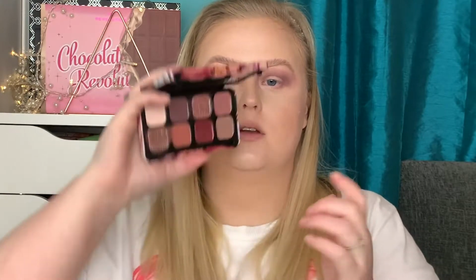So in the palette there's 3 shimmers to choose from. Definitely want to pick one of these 2. Let's have a little swatch of them. So we have this one. Oh, that's pretty. That's really pretty. Oh, that one's really pretty. They're so similar. Like, they're just so similar.